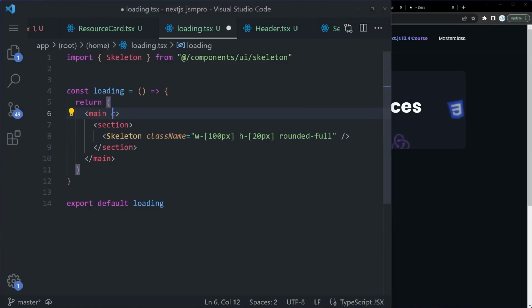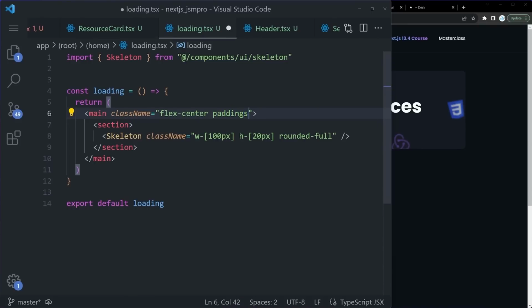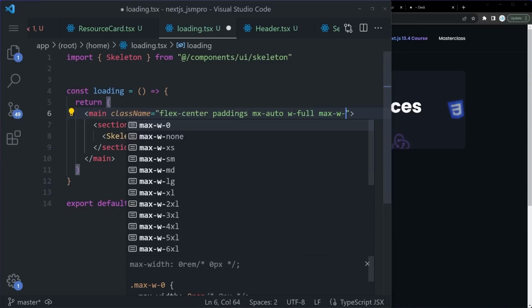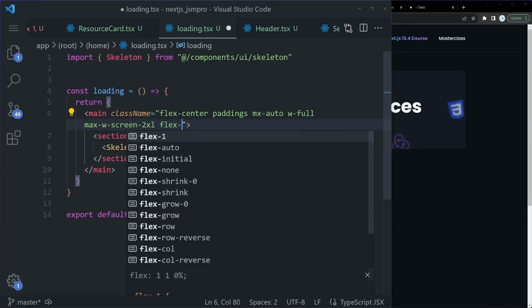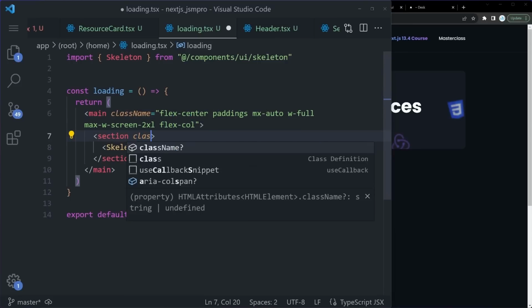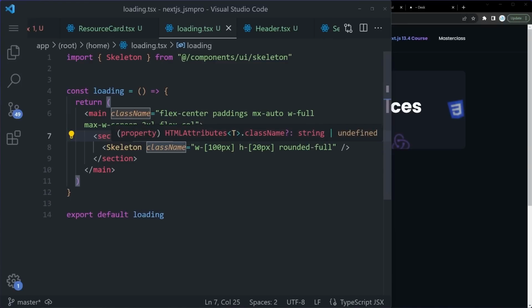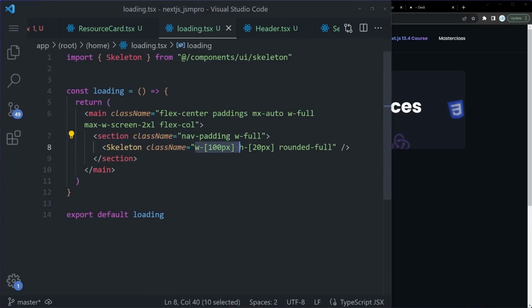So in this case, let's give it a class name equal to flex center. Let's give it paddings, margin X of auto, so it appears in the middle, W of full, max-W-screen of 2XL. So this is max width of 1440p, and flex col. This initial section is going to have a class name equal to nav padding and W full. The skeleton is going to be of the same height that this header is. So let's create a new H dash. I believe it was 274 pixels. And it's going to be W full for full width and rounded LG.